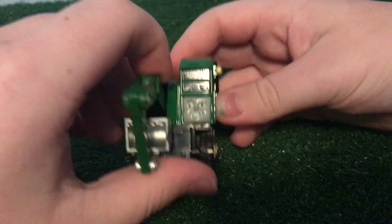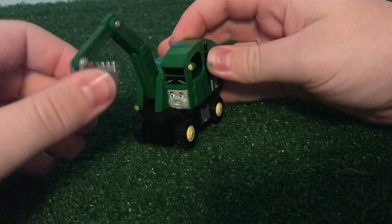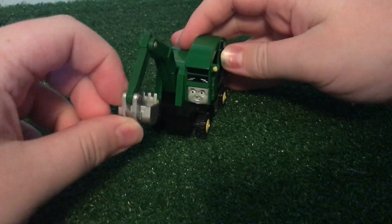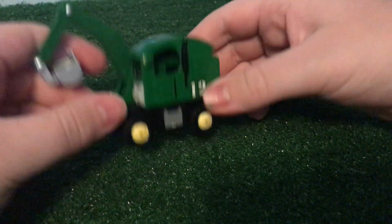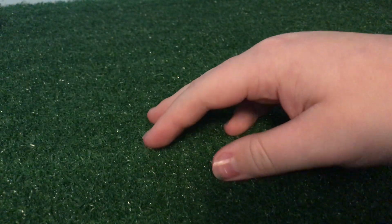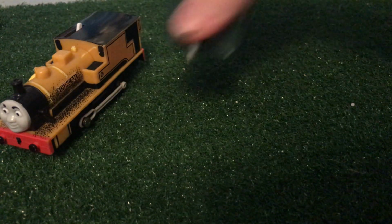So there is Alfie. Looks really nice, honestly. And I might use him for my series. I don't really know if I'm going to use a Take and Play version, or when he inevitably appears in my series. But yeah, there's Alfie. Really like him. He's a great model.